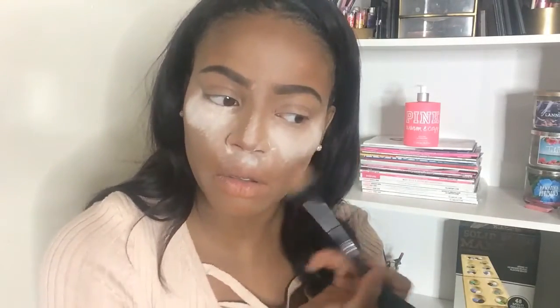When it comes to contouring, I take this brush, this Kat Von D Shine Light brush, and I wipe everything off right away from the contour, because I don't want there to be, you see how that white line is there? I don't want that to be there forever.